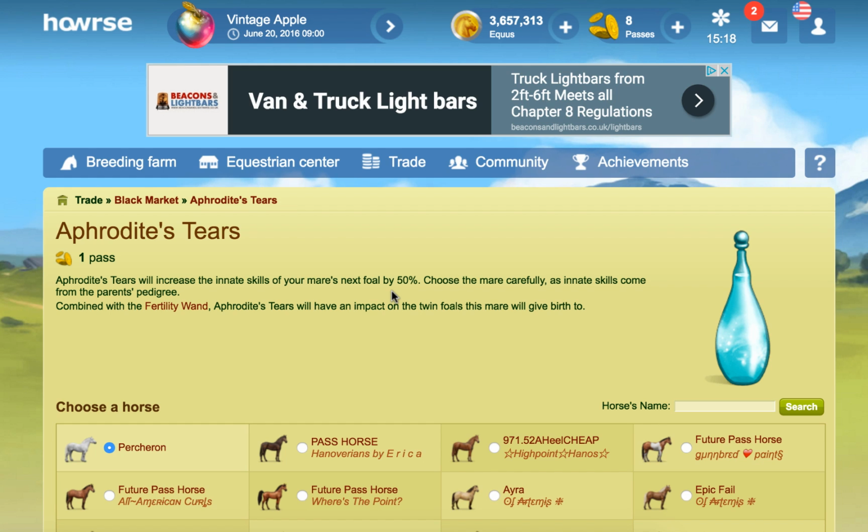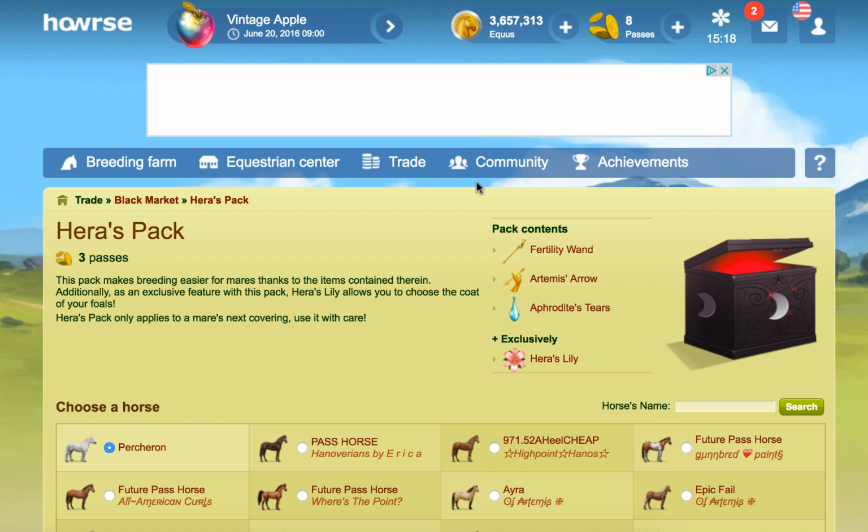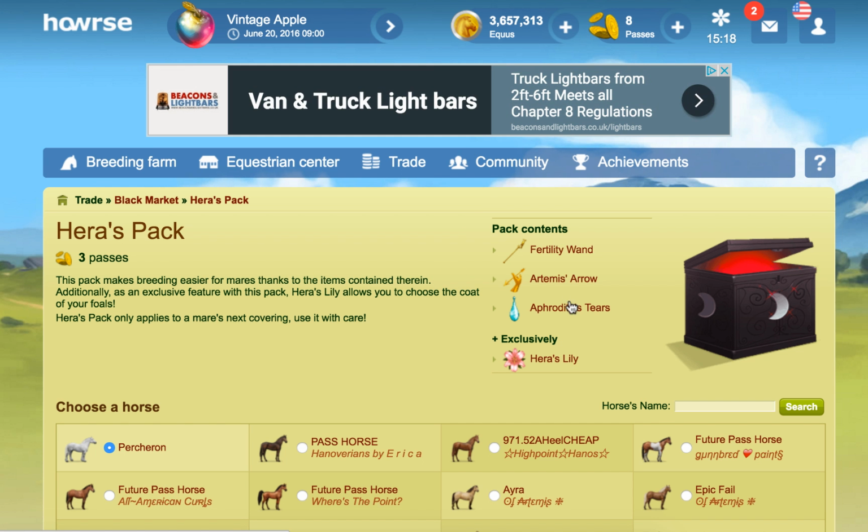And I always suggest that you definitely make sure that both parents are 100 blop if you go to the bother of using Aphrodite's tears or a Fertility Wand. And I would say the same with the Hera pack as well. The Hera pack obviously has the Fertility Wand, the Aphrodite's tears, and the Artemis Arrow. So those 3 items I've talked about within there.